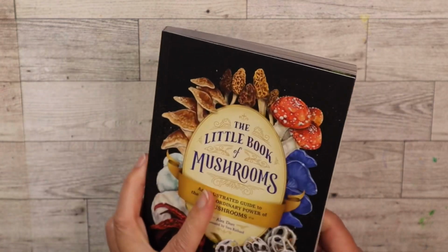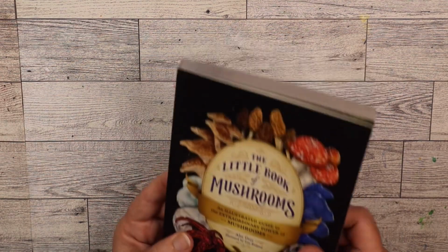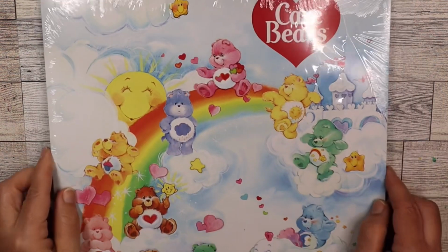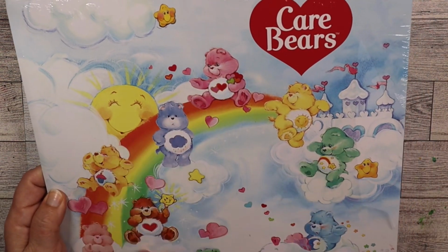So yeah, this was a little $5 book, and I thought that was worth it. The original price is $17.99. So at Five Below, you can find a lot of good things that are cheaper even than buying them on Amazon. And the other thing I found there was this Care Bears calendar with these vintage-looking pictures.